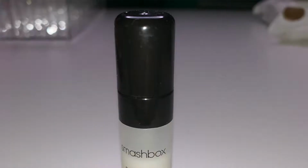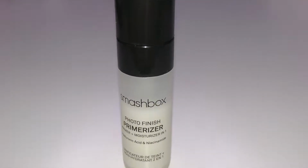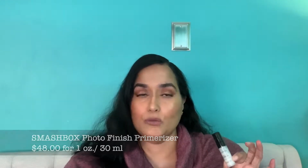And since we're talking about face stuff, the other thing that has become an everyday type of thing when I do my makeup is from Smashbox, and this is the Photo Finish Primerizer, and this is a little mini one. I got this in an Ipsy bag because I'm recently starting Ipsy again, and I can see now why so many people like this.